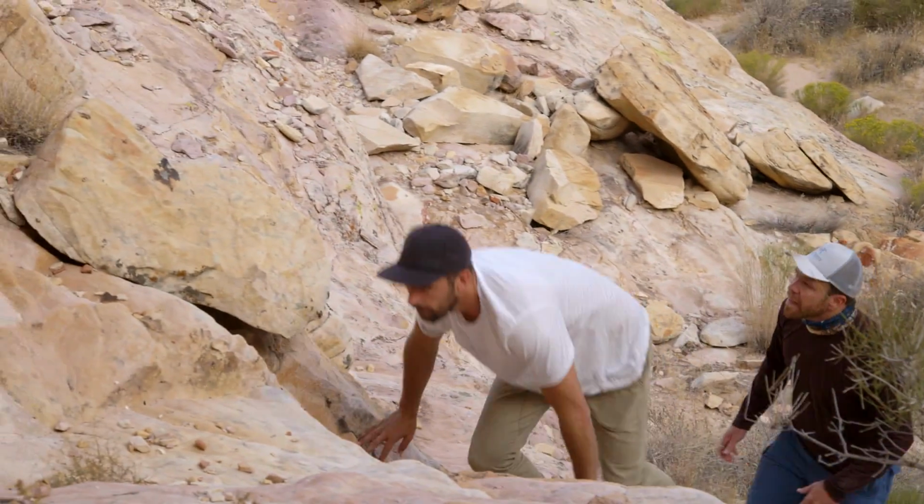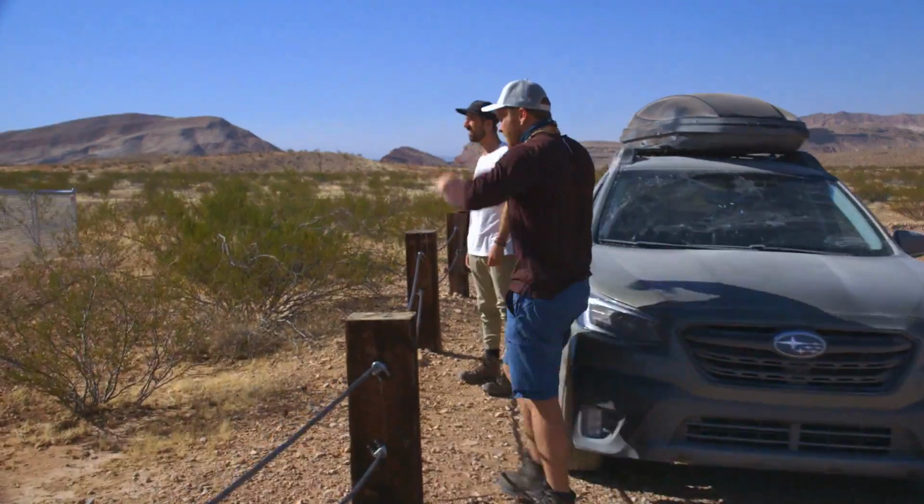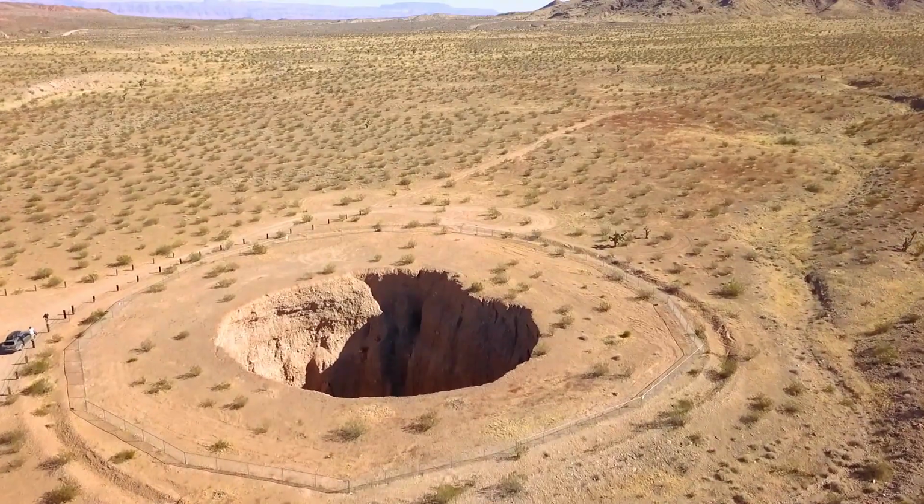These carvings bring the history of this place to life. And there are other surprises that take your breath away. They don't know if the ground next to it is just gonna start crumbling away next.